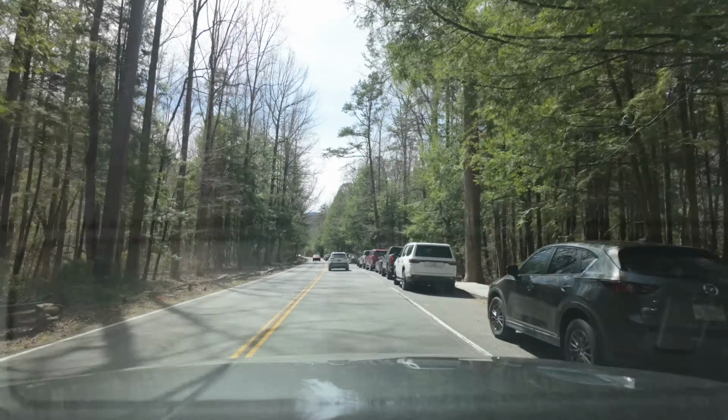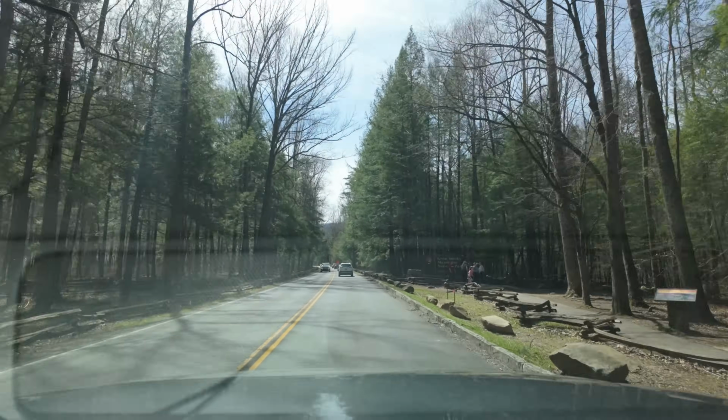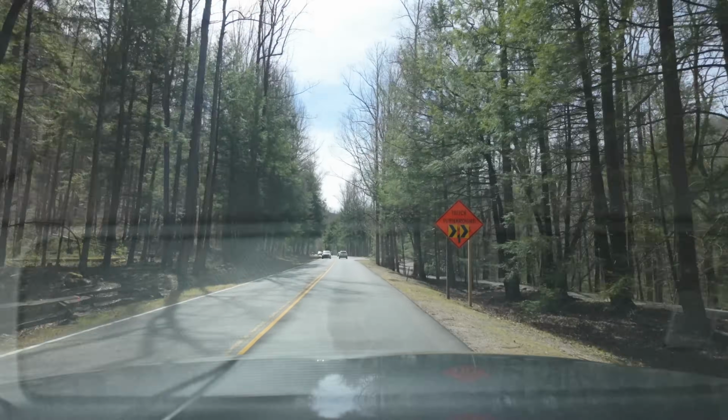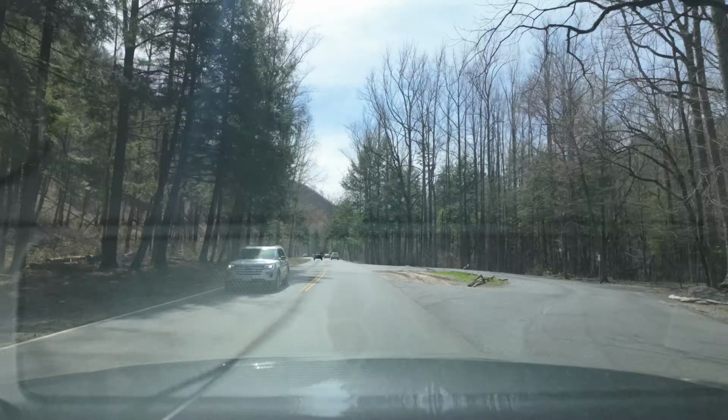You can see everybody parked on the side here. Take a photo in front of the Great Smoky Mountains National Park sign, which is what they're doing over to the right. Oh, I love all the trees in the park. Oh, me too. Very relaxing out here.